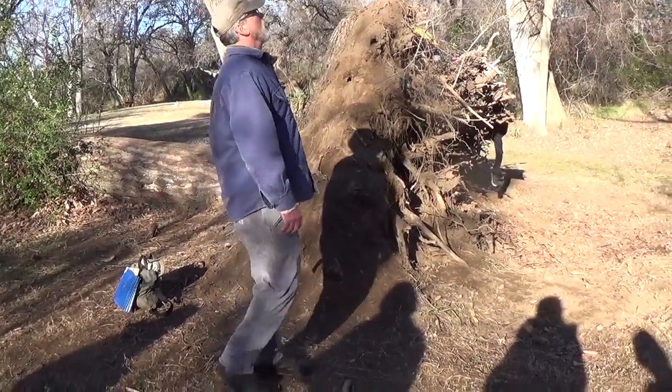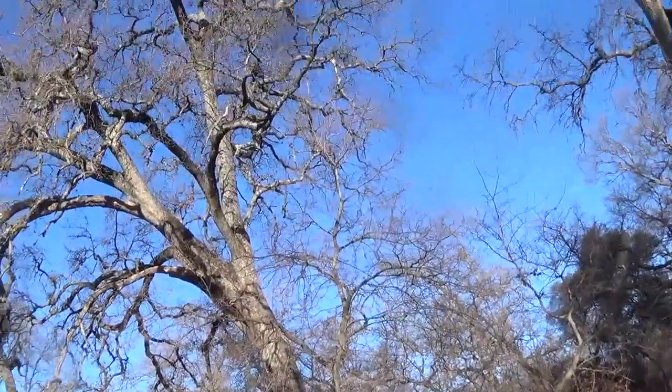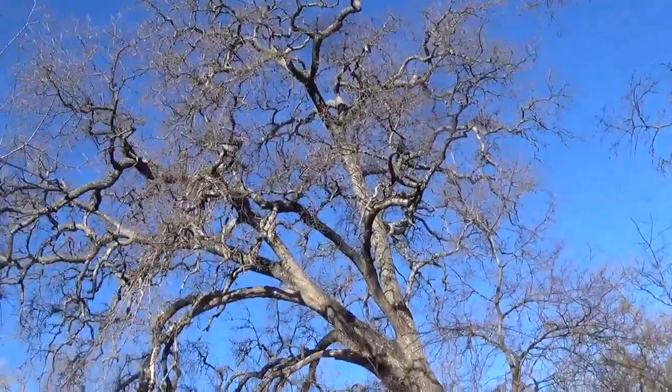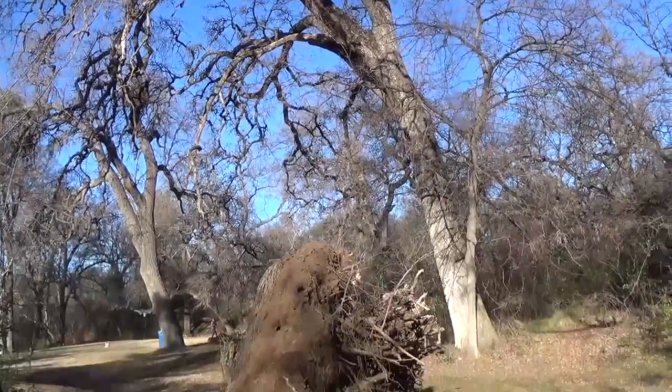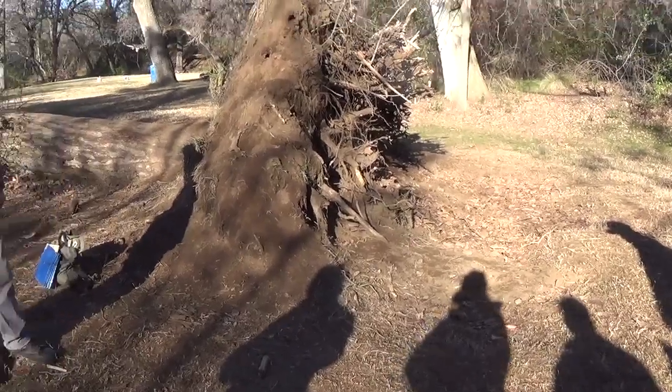Now we're looking at valley oaks. We didn't see valley oaks in surface 1. Valley oaks are in it for the long haul. They're not adapted to the dynamics within the floodplain itself. So they like to be a little higher, a little more stable position.